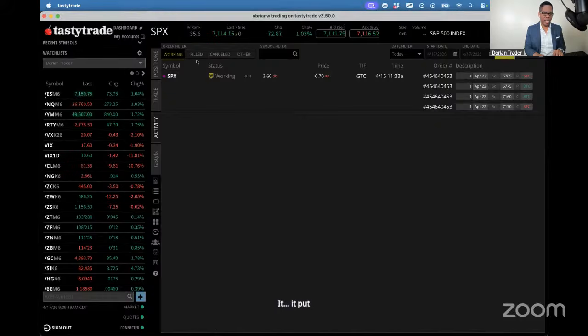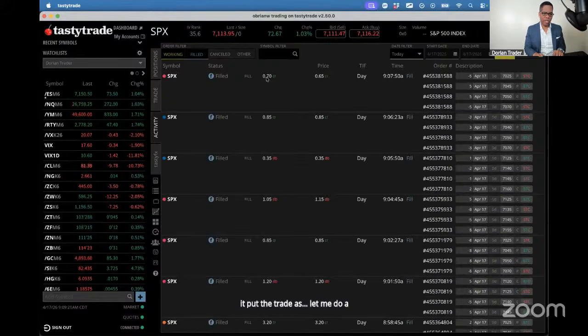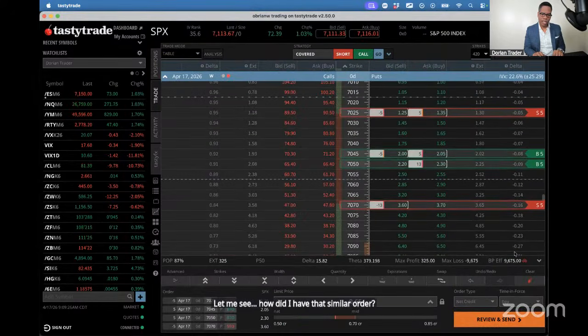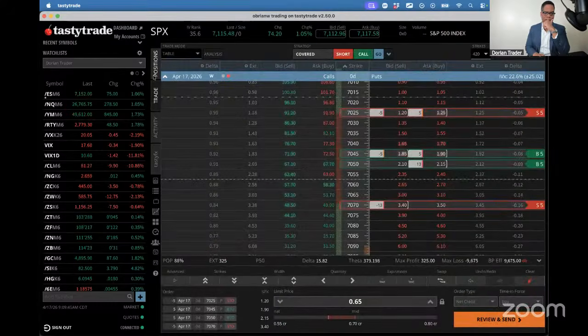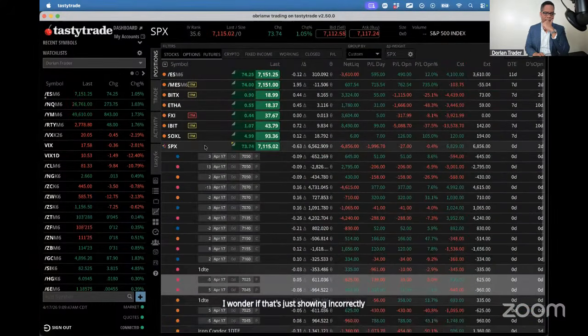It put the trade as, let me do a similar order. Let me see. How did I have that similar order? I had that right. You see that? It was buying back that, selling that, and in the right account, the 0 account. I wonder if that's just showing incorrectly and I need to log out. It wouldn't show like that though.